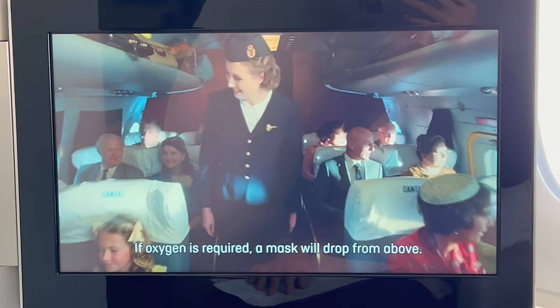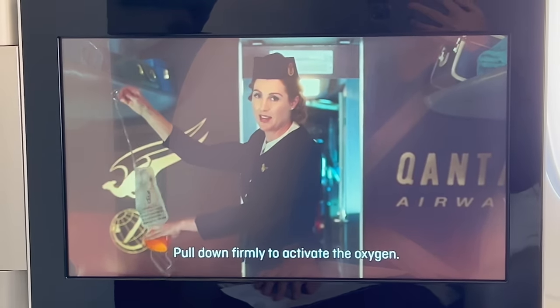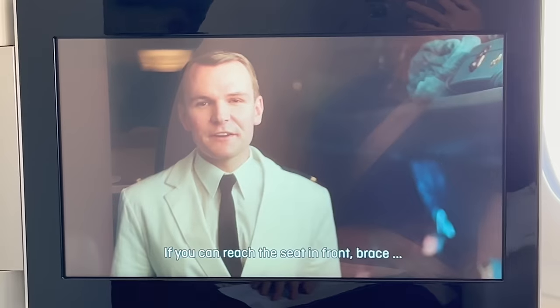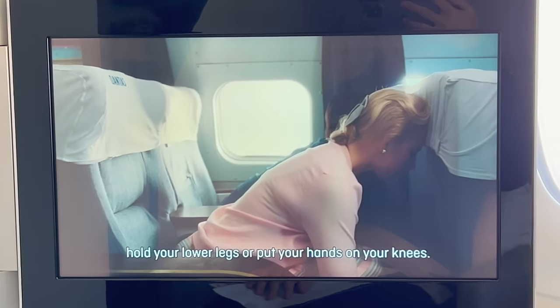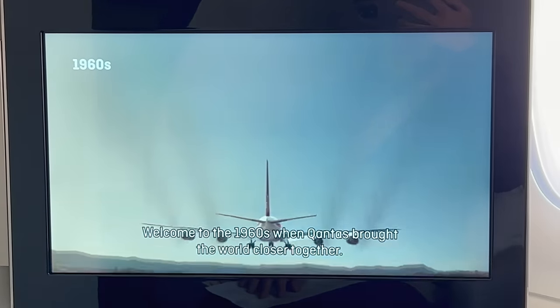If oxygen is required, a mask will drop from above. Pull down firmly to activate the oxygen. Put it on quickly and tighten the strap. Reach the seat in front. Brace by placing your forehead on the back of the seat, hold your lower legs or put your hands on your knees. Welcome to the 1960s, when Qantas brought the world closer together.